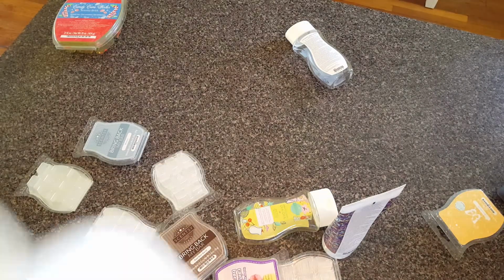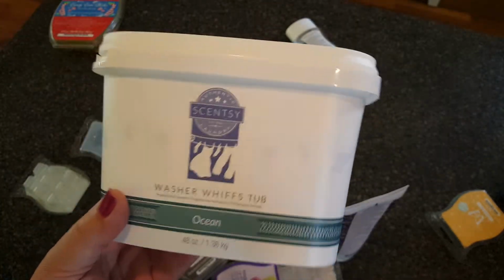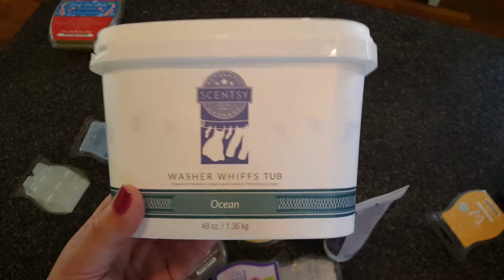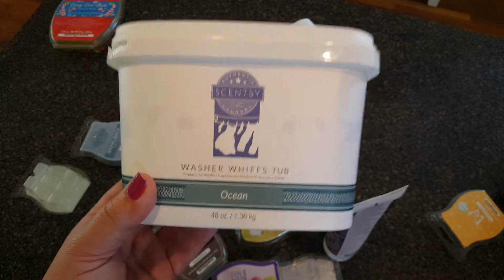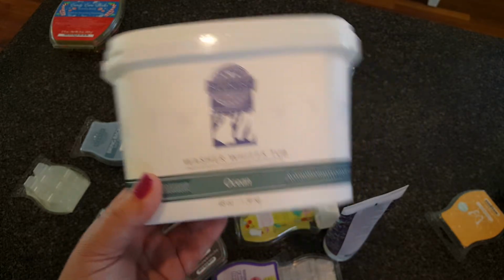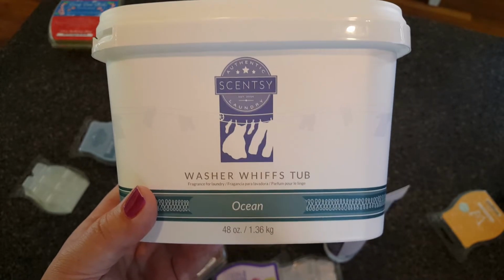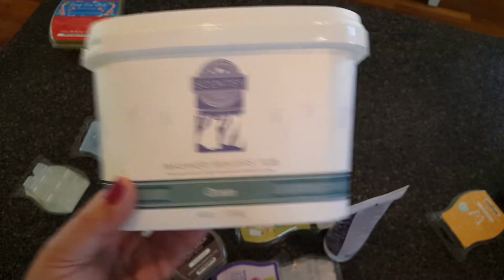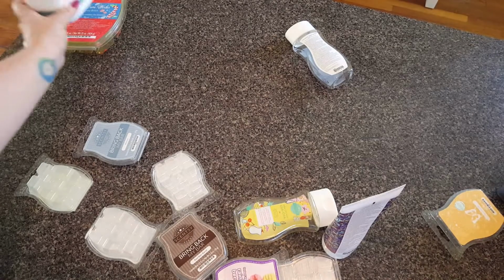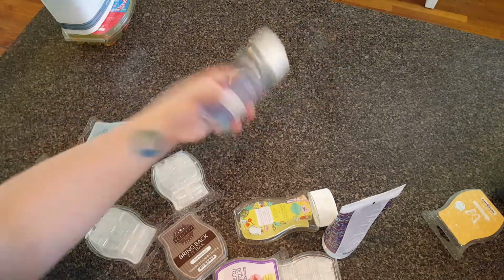Very disappointed to see this go. This is Ocean Washer Whiffs. Doesn't smell so good when you smell this, but the wax is fantastic, and it smells good when it comes out of the dryer. The washer whiffs do not clean your clothes, they just fragrance your clothes. And I loved the Laundry Ocean stuff. I'm disappointed that it's gone, but it's time to move on. They just came out with new stuff from the summer collection, new laundry scents in the summer collection.